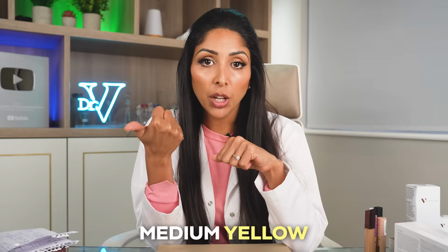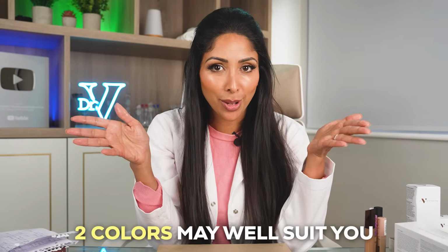So for example, I could get away with medium yellow or medium pink. If I have more dark circles, for example, I tend to wear medium pink in order to counter the dark circles and brighten my under eyes. So it depends on what mood you're in, but often you're going to find that 2 colors may well suit you. I'm also going to color match them to NARS and MAC concealers so you can see which the best one is for you.